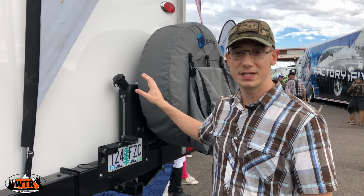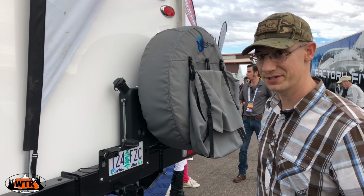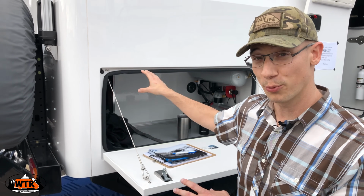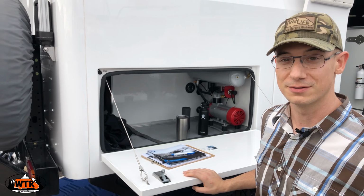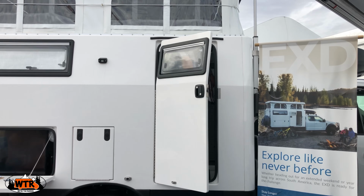On the back end is a diesel tank for the Webasto hot water heater and furnace, and then a spare tire carrier. Let's go check out the other side. On the passenger side is another storage bay. This pass-through goes over to where the brains are on the other side, and in here there is an onboard air compressor. This is a 4-season camper, which means when the weather is nice, you can take a shower outside with their optional exterior shower. I'm really excited to see what the inside is like, so let's go inside and take a look.